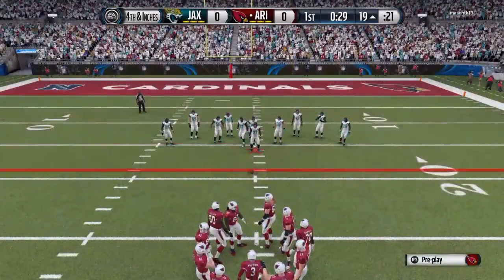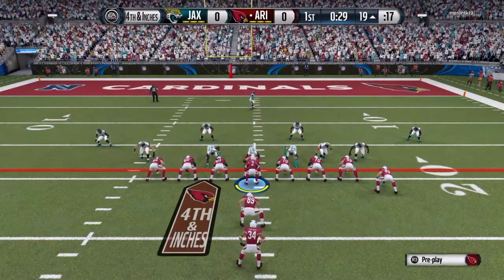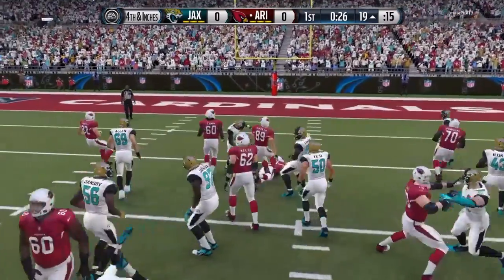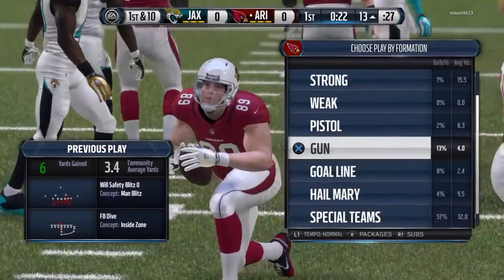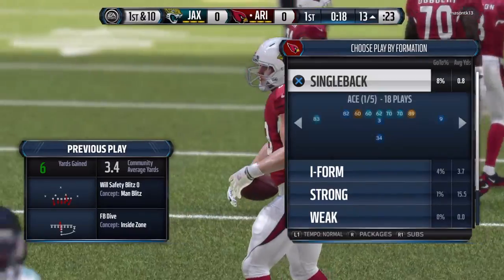The coach is going to go for it. This play call is for the fullback. Good job that time by the offense. They pick up a first down inside the 20-yard line. Now we'll see if they can punch it in and get 7 points.